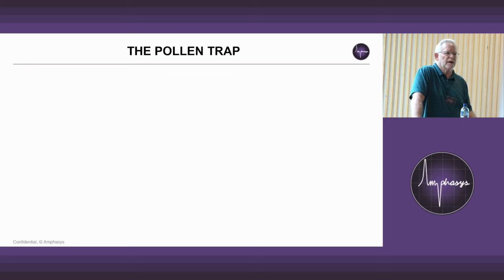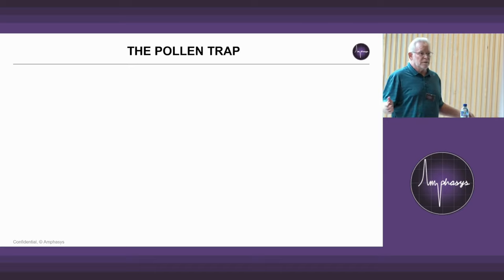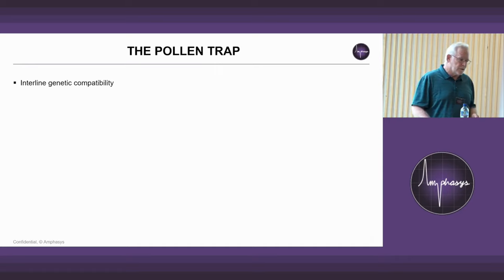So the pollen trap, this is sort of a metaphor that I use because obviously we're absolutely certain that pollen is an extremely important part of seed production, because with no pollen, there's no seed production. But we can't get caught up in the fact that pollen is the only thing. And so I want to go through some of the other factors that we have to consider.